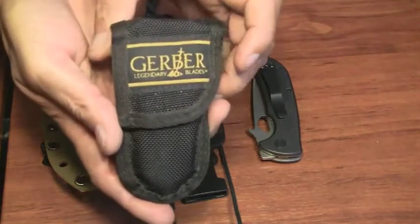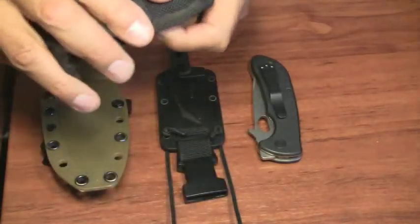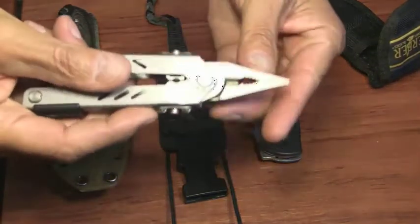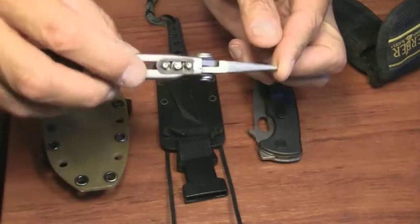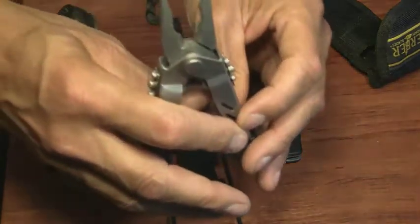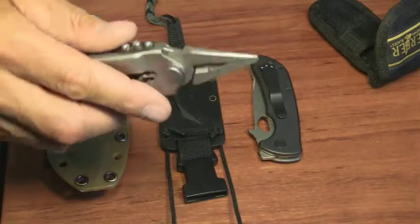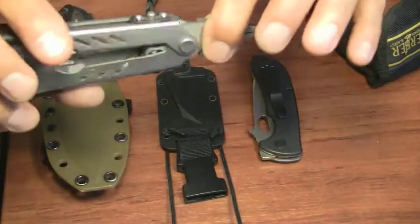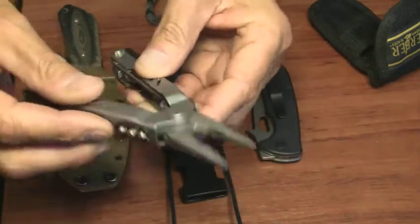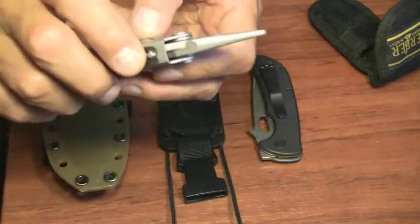This is a very old Gerber brand multi-tool. I think it was one of the first ones ever made. Actually, that's a joke. But it's a standard multi-tool class, and it has the normal kind of capabilities. I have used this thing for many activities when having some needle nose or wire cutters or any number of blades or screwdriver tips has been necessary.